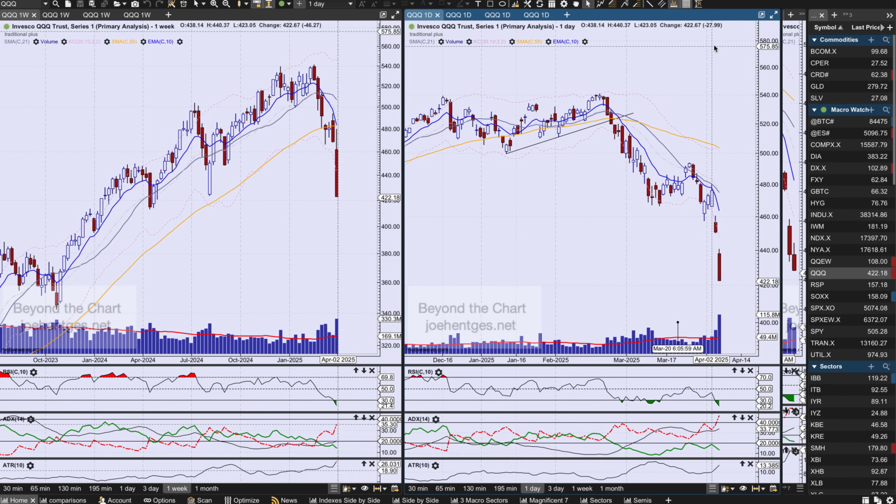Okay, the Qs were down 27.99 on Friday, and look at that, closing at the low, 423.05. I mean, we're just like, what, 40 cents, 38 cents off the low. And then on a weekly basis, down 46.27, pretty negative picture in here. And we're right at that August low, really, and maybe we closed below it, 423.45. Yeah, we closed just fractionally below the August 5th low that happened over there.